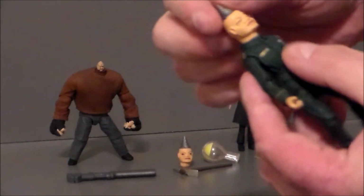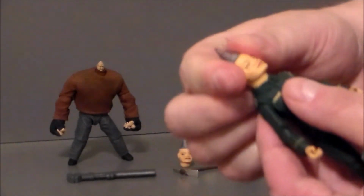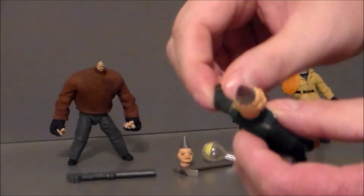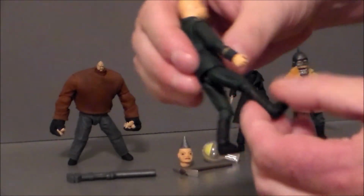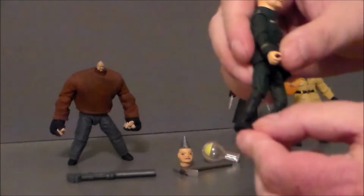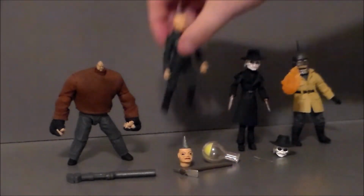And then here we have Tunnler. The coolest thing about him, I realized, is that the drill actually moves on his head. It does move around up and down. Of course, I got the bloody one. His arms do move. His hands rotate. He's got a swivel at the waist. Legs kick up a little bit and down. Feet have hinges. Legs are very, very stiff on this guy, so just be aware of that.